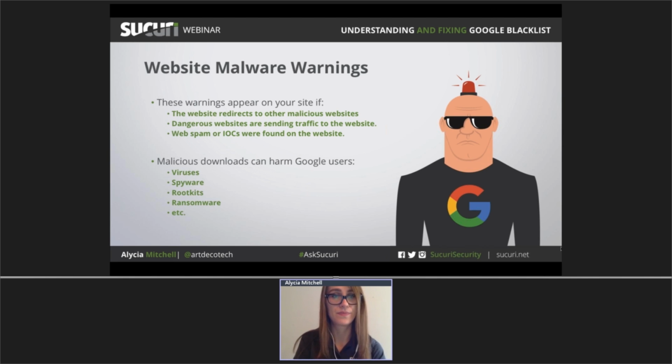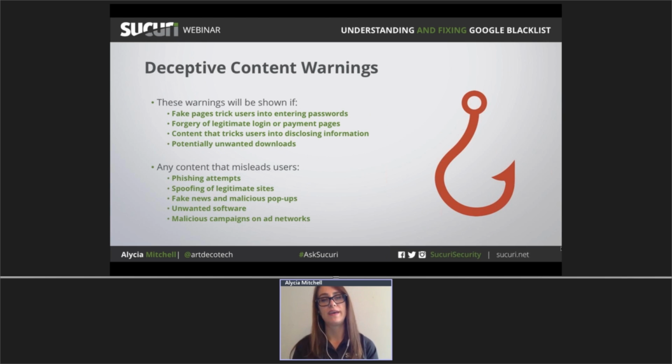blacklisting authorities. There's also deceptive content warnings, which is different from actually website malware and redirects and that kind of thing. These usually refer to phishing, and if you're not familiar with phishing, what it means is anytime that an attacker sets up like a fake page in order to trick you into entering bank details, passwords, credentials, credit card information, that's known as phishing, and it's basically forging pages, and they could host those pages on your site. They could also be infecting ad networks.